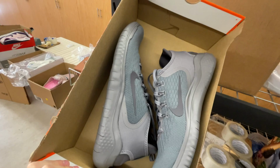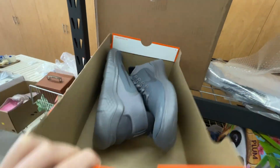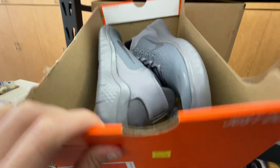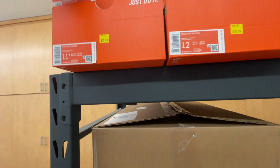Picked up some of these Nike Free Runs. I saw a guy sold literally 200 pairs of these on eBay for $85. I have mine listed at $79.97, so it should make about $30 profit on these. I got 3 pairs of size 12, 3 pairs of size 11.5. 11.5, they're kind of an odd size, so they won't sell as quickly, but they're selling well on eBay, so I picked them up. Trying to just test the eBay waters. I'm not a huge eBay seller.